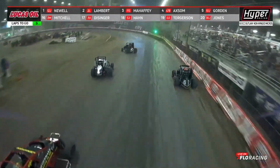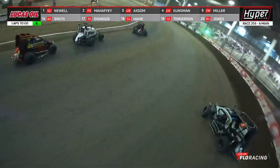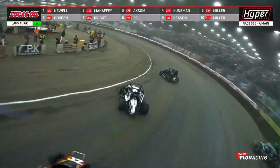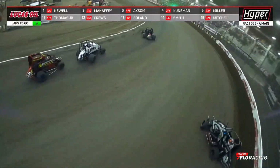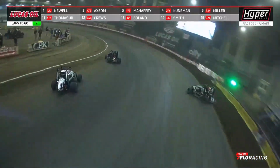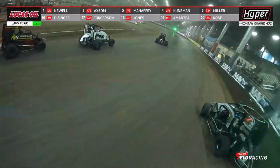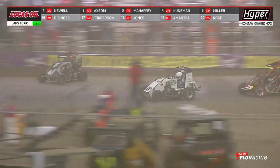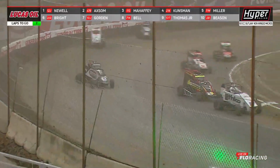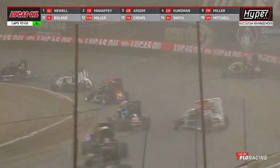It's a long way around the top, but boy, Axsom's got some really nice forward drive on corner exit. You can see him just launch the race car down the track as they come off the top. Mahaffey down low, really digging, and Thomas Koonsman about to be a factor. He's up to 4th. Axsom starting to get it wound up, but keep an eye on that bottom side with Thomas Koonsman. If he can find an open door and get by Mahaffey, I think he's one of the better cars on the bottom side of the racetrack to challenge for the lead, but just stuck on the bottom as Axsom tries to battle there for 3rd.